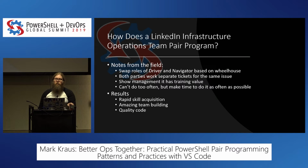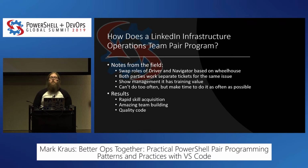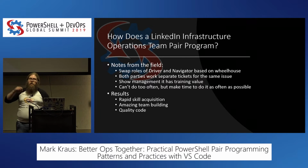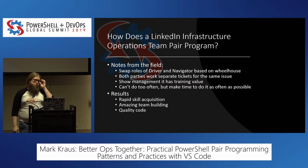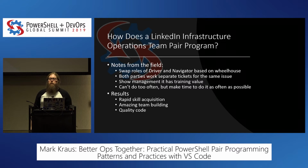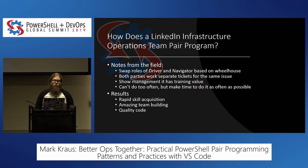But I want to go over some notes from the field on this. I covered this a little bit, swapping the roles between the driver and the navigator. And you want to basically pick the navigator in their wheelhouse. So if you're going over a specific technology, like you have a VMware expert on your team, but you're the best PowerShell coder, maybe you let the VMware guy navigate while you code and you do the driving. And maybe you swap that around whenever we're doing something more PowerShell that doesn't have to do with VMware, for their benefit.